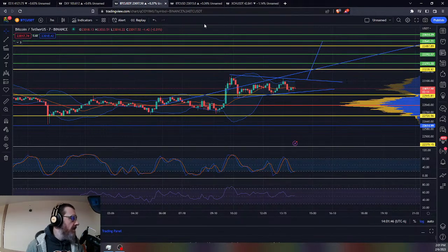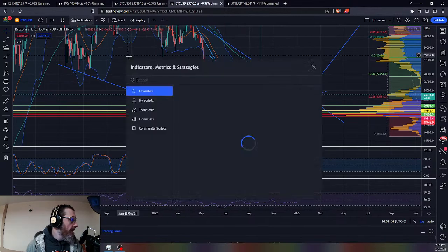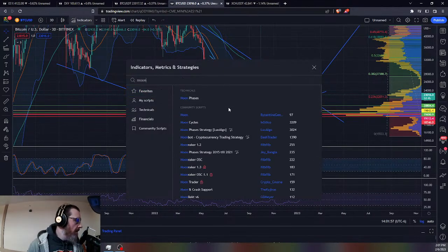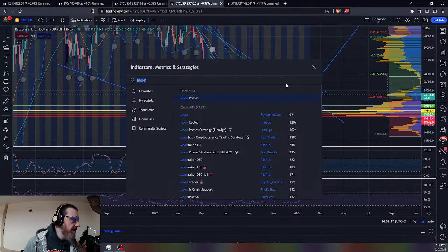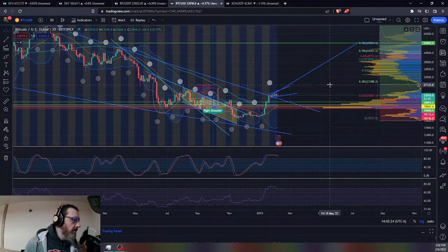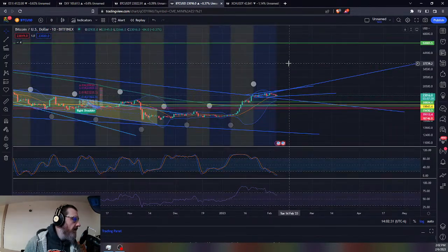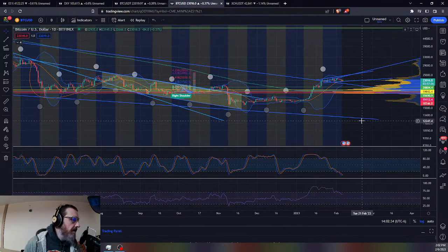Oh, I just remembered something that I did want to cover, actually. Well, we have all this good stuff up here. Let's try the moon phases strategy. There's a few different ones out here, and I'm not sure which one to grab, to be honest with you. I just want to see the moon phases or moon cycles and see how they're corresponding, because we did just have a full moon, right? So I think this will help us here. I'm going to zoom in just a little bit. Maybe give us a little more breakup on that daily chart.